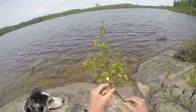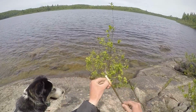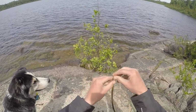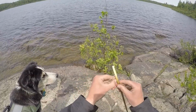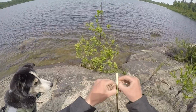Cattails are like celery. Don't have a whole lot of taste to them. These ones do have a little bit of a distinctive bulrush flavor that I find quite pleasant. So the process for these bulrushes is pretty much the same as with cattails. Get off the outer layers, put your thumbnail in there, peel down, and that gets you to the edible shoot inside, which is a light color. Very, very light green.